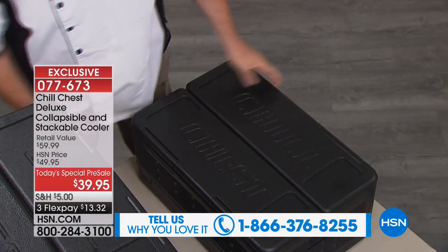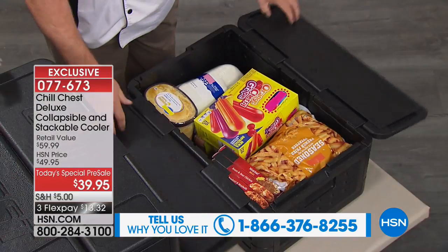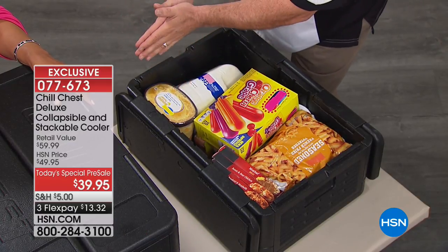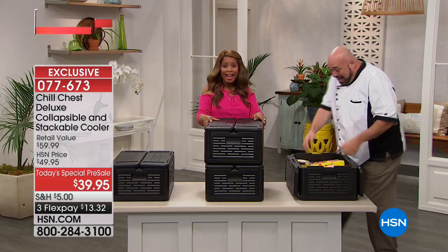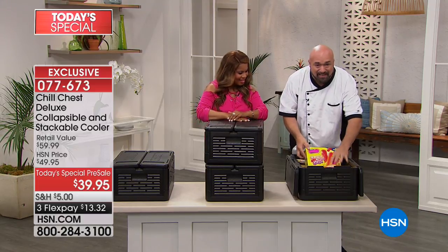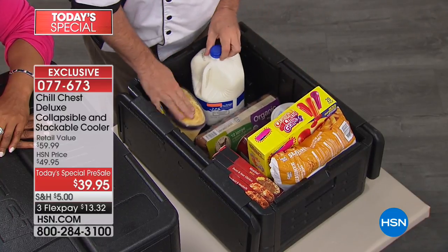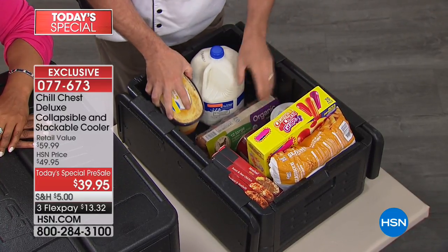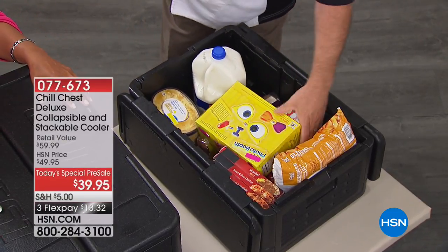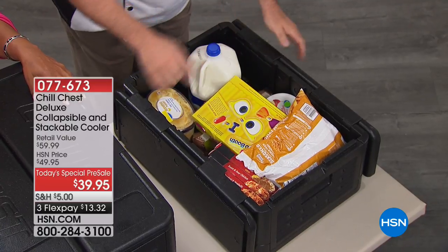Now, you're gonna have your aha moment with your Chill Chest, and here came mine. Here is a regular trip to the grocery store, but here's what you don't have to do. You don't have to run home. Imagine being able to do all your errands while your popsicles, your fries, your milk, your eggs and your ice cream stay frozen and fresh for 5 hours. If you have a soccer game, somewhere to go, go ahead. This will take care of all of your groceries, cold and fresh, for up to 5 hours.